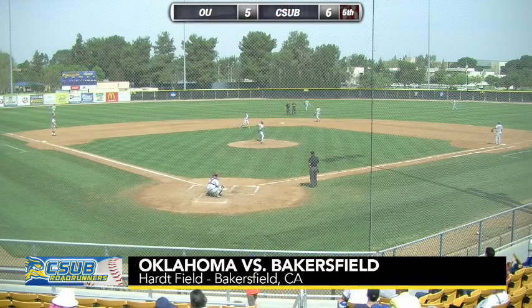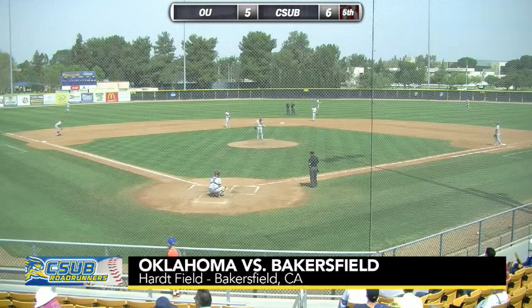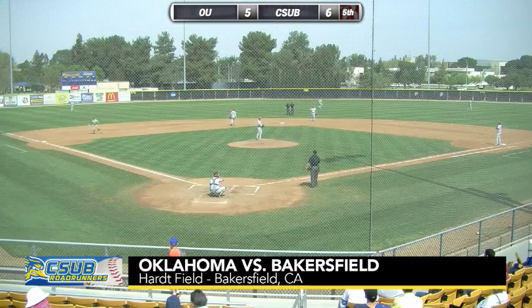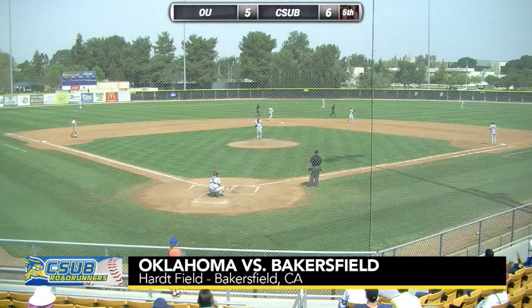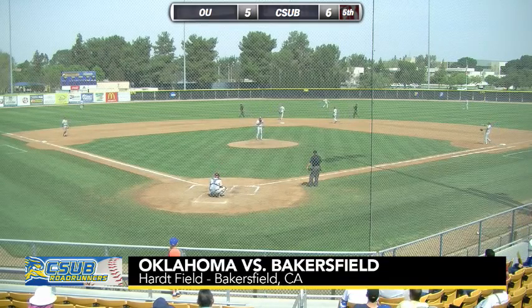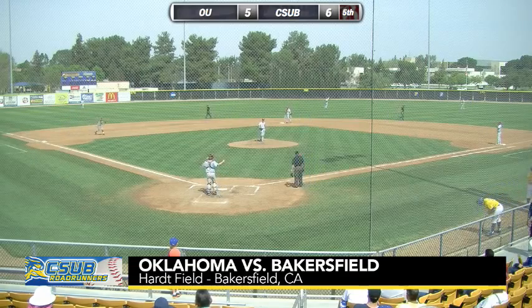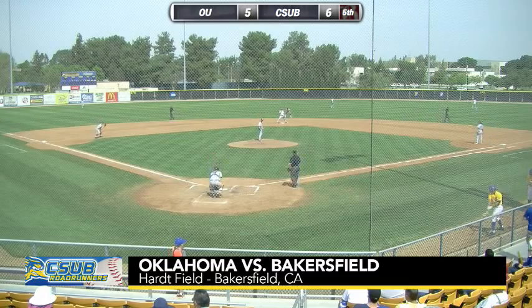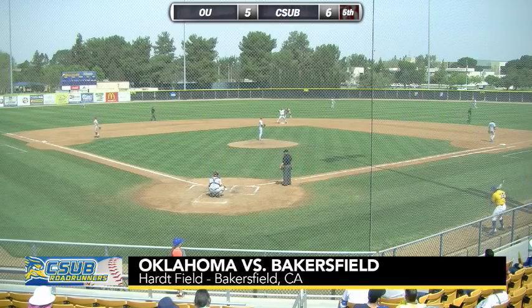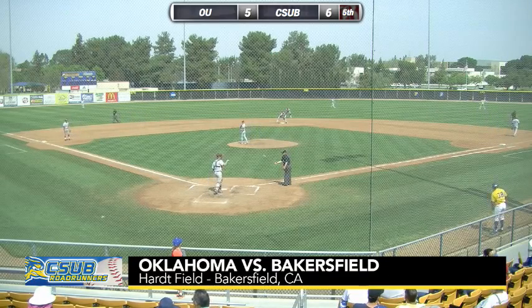Six to five Bakersfield here as we go to the bottom of the fifth. Oklahoma, Sean Hunter, who got the last out working out of a runner on second situation in the last half inning, is back out to start the fifth inning for the Sooners. Oklahoma, coming into this game at 9-9-1, has won four in a row.